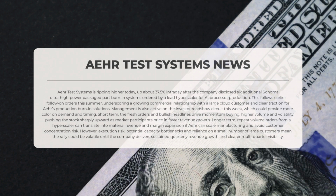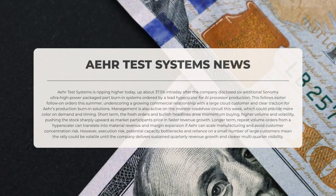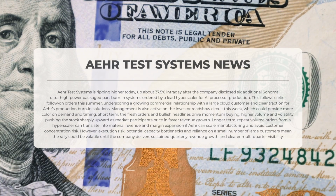Aehr Test Systems is experiencing significant gains today, rising approximately 37.5% intraday after the company revealed 6 additional Sonoma ultra-high-power packaged part burn-in systems ordered by a leading hyperscaler for artificial intelligence processor production. This follows earlier follow-on orders this summer, highlighting a strengthening commercial relationship with a major cloud customer and clear traction for Aehr's production burn-in solutions.